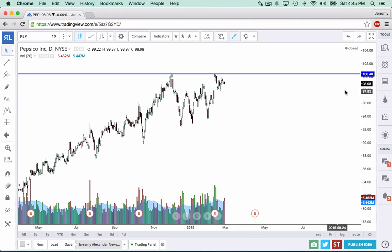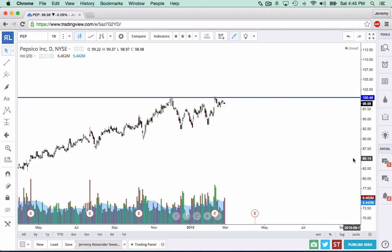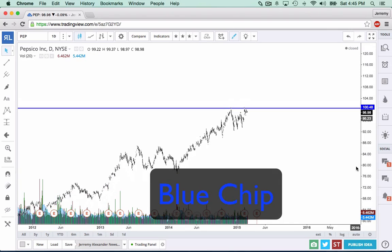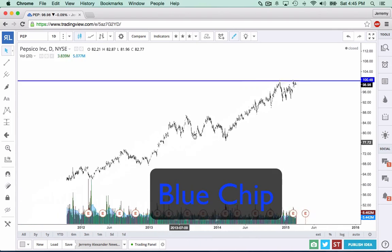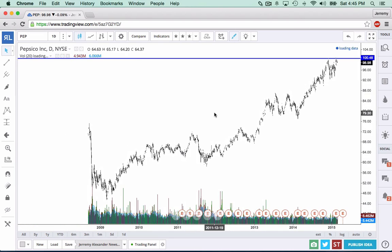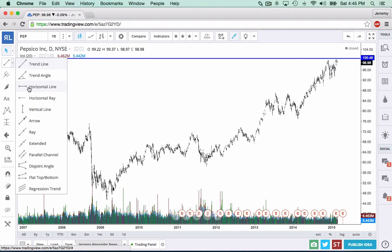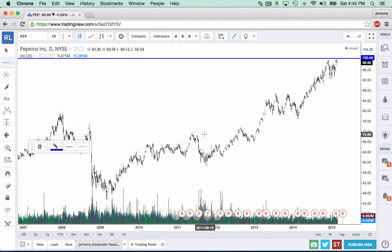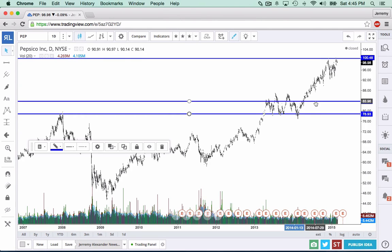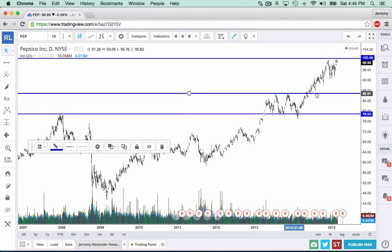Now, both Coke and Pepsi are what are commonly referred to as blue chip stocks. And blue chip stocks are stocks that aren't very volatile, that are really kind of the good old American companies that have been around for a long time. They're well established, they have good products, good income, and they pay dividends. The vast majority of what's called a blue chip stock pays dividends. And usually they're in some type of index, right? Like the Dow Jones or the S&P or the Russell.